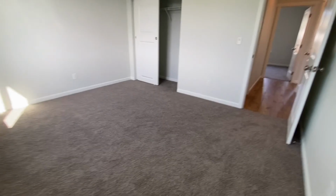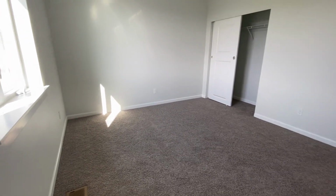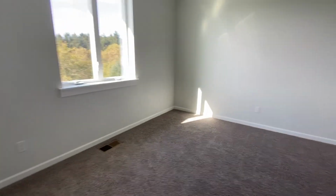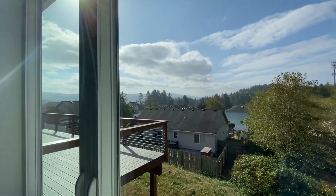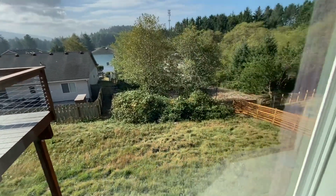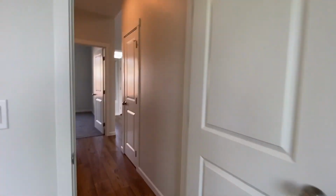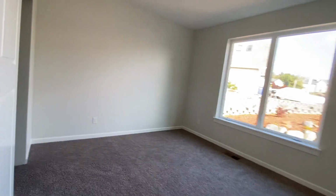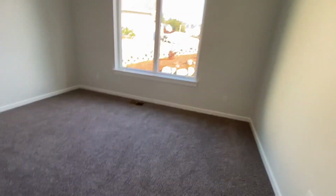This room feels like probably 12, no, I'm going to say 13 and a half by 13 and a half, something like that, guest bedroom. Another nice view. So that's the two guest bedrooms and bathroom. And I see this room, probably another 13 by 13, something like that.